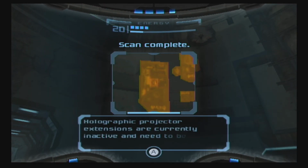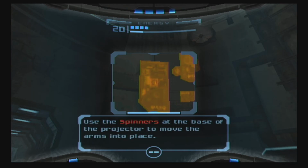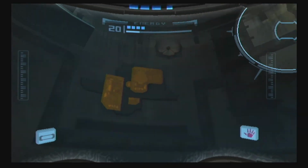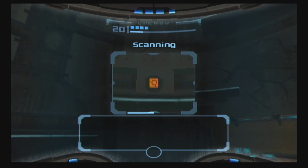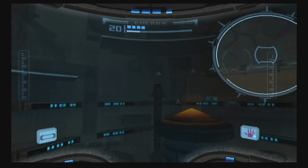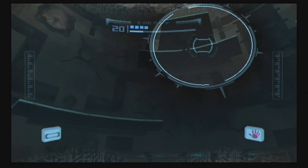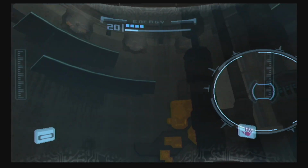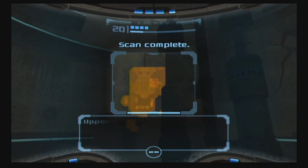Ooh, knowledge. Holographic projector extensions are currently inactive and need to be manually rotated. Use the spinners at the base of the projector to move the arms into place. Oh, neat. This device has been previously used. It has shut itself off. It's like that machine whose only function is to turn itself off after you turn it on.